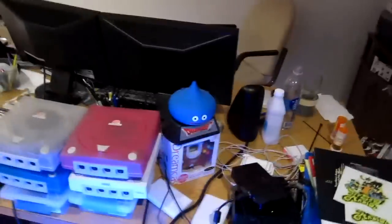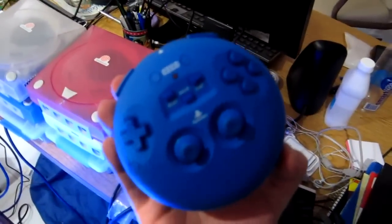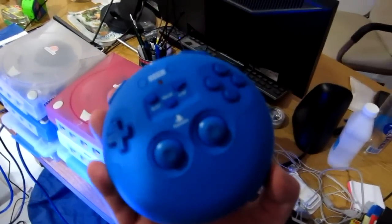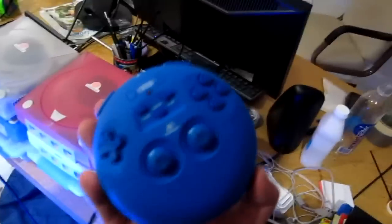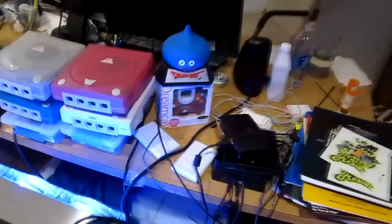Fifth Element, awesome. More Dreamcast stuff. A lot of Dreamcast stuff. That is the Dragon Quest Slime controller. PS2 controller. Yeah, it's a controller. Most unwieldy controller in the world. If you ever played on it, it sucks, but it's funny because it's a slime controller.